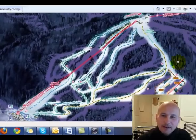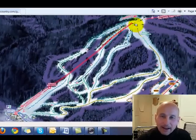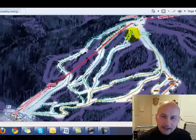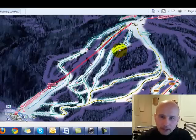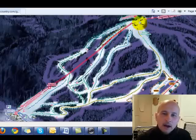Here's the front side of the mountain at night. I have had some excellent skiing here at night. I grew up on night skiing, so I love it, and this place is huge for night skiing. There's a lot of terrain. They've lit up a whole bunch of it, and you can see it from miles and miles away. It's mostly blues that you come screaming through under the lights.